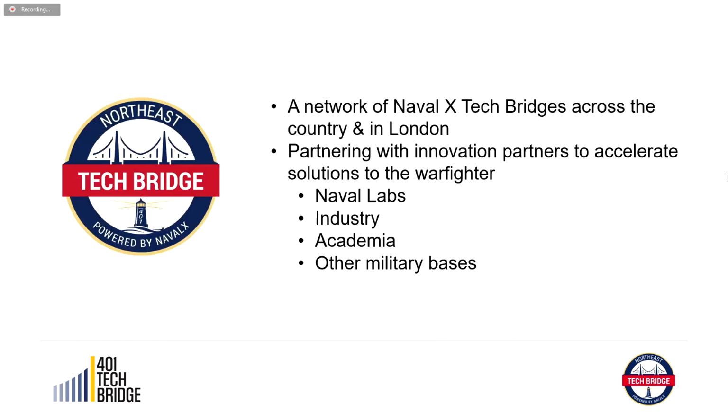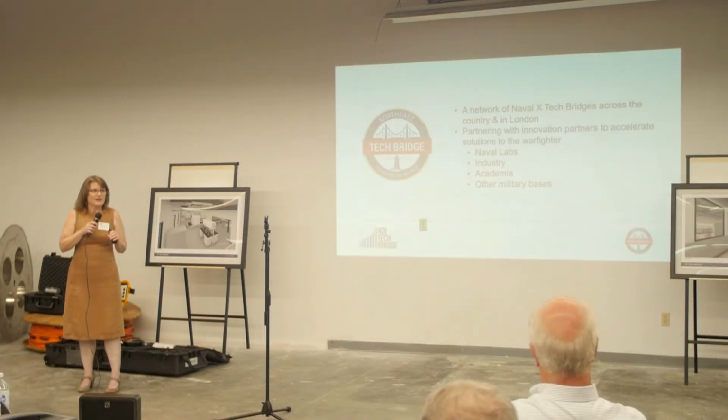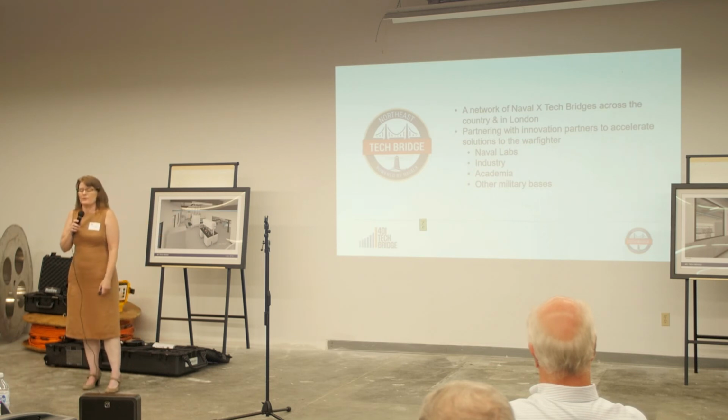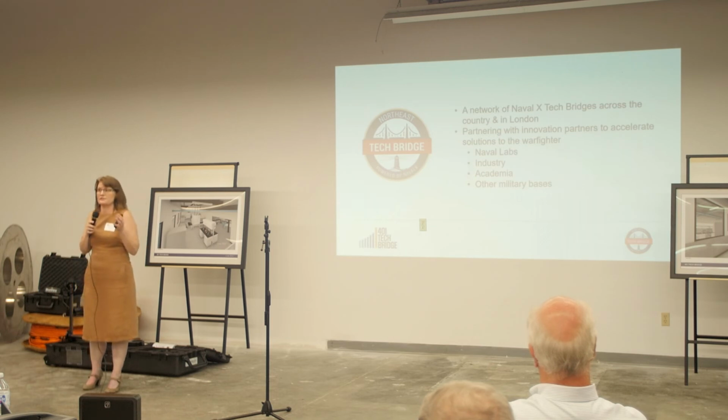Because our names are similar, people often have a lot of confusion about what's the Northeast Tech Bridge and the 401 Tech Bridge. So I just want to spend a second to clarify that. The 401 Tech Bridge is a nonprofit. We are part of the University of Rhode Island Research Foundation, and we are a sibling to Polaris MEP. Many of you know Christian and I from the Polaris side. Our goal, as I just talked about, is really to help small businesses grow and to solve problems, to advance their R&D, to help you accelerate your technology, and help you find commercial and defense applications for your technology.